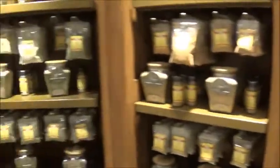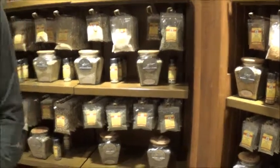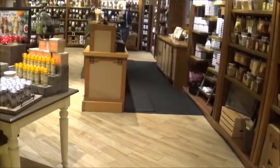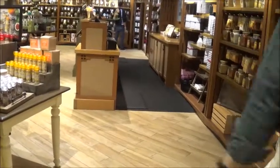Hi. All these jars, you can open up any of them and smell. We got some samples up front here for you. You can help yourself too if you like. We got custom ones right behind me. Got our teas in the back. We got spices, sugar, salt and peppers, and a whole wall of candles for you too. If you got any questions, let me know. Okay, thank you.